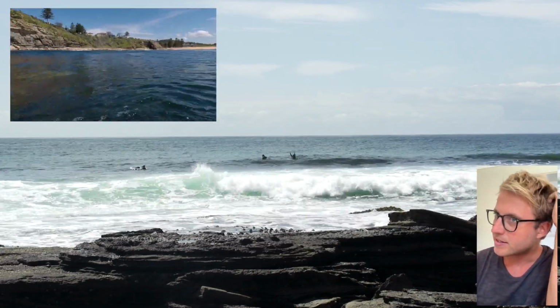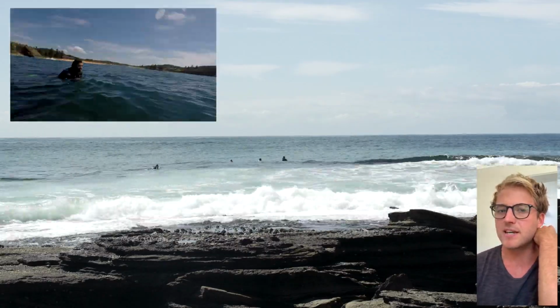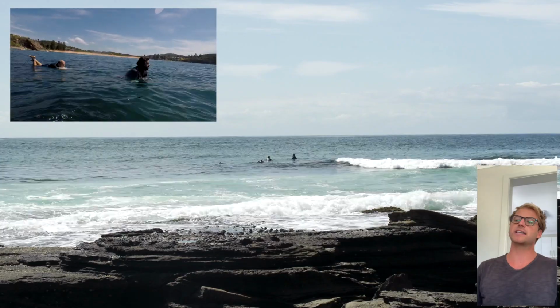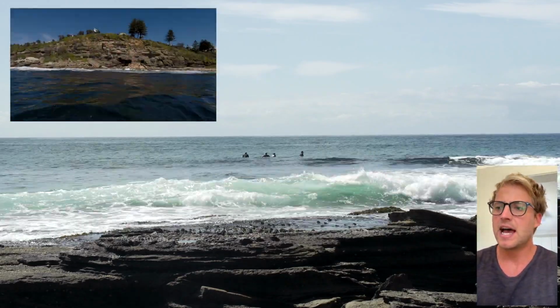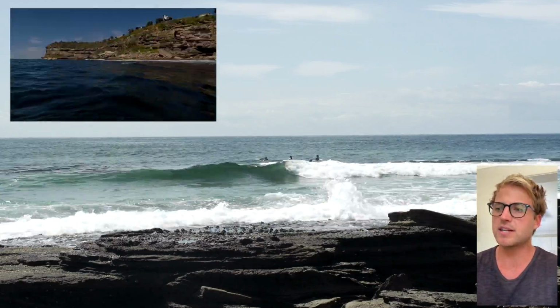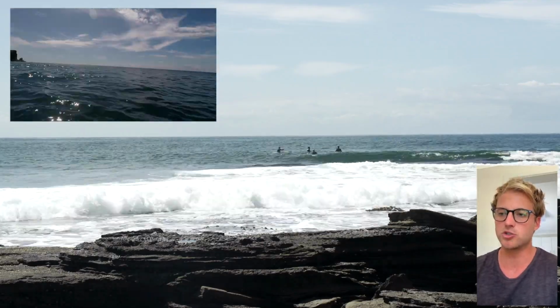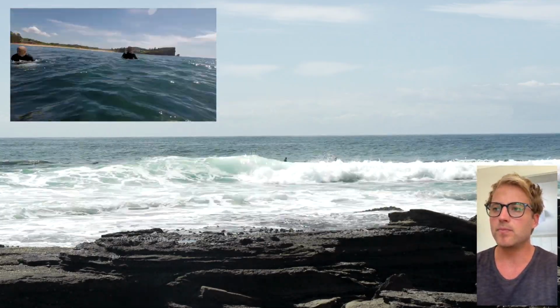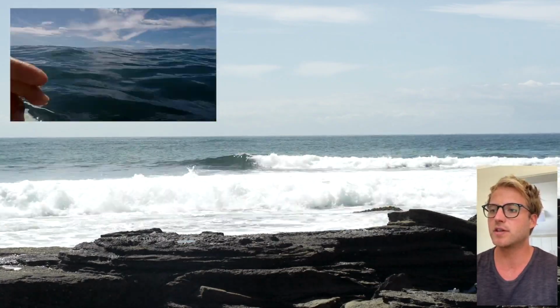The board I'm riding right here is my little 5'6 JR Raptor. It's like a fishy hybrid thing. The reason I like that board is because it's a mix between a fish and a high-performance shortboard. So it's a thruster setup. It's got three fins, so it allows high performance and it's got some sharp edges, but it's also fishy, so it's quite easy to paddle and a whole bunch of other stuff.